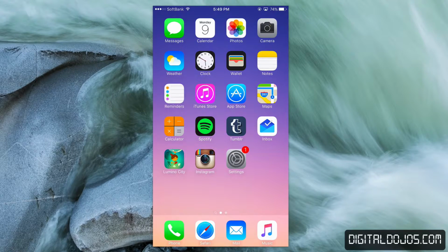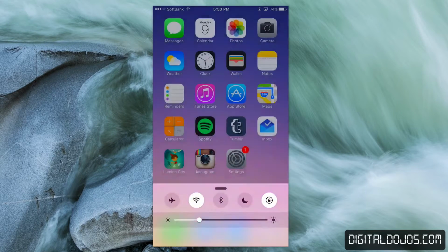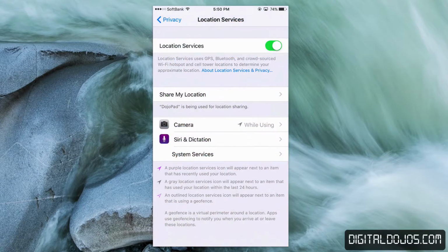Now, let's start off with some of the basic ones, of course. Brightness, for example. By swiping up on Control Center, you can easily access your brightness setting, keeping in mind that nowadays with the bigger phones like the 6S Plus, for example, you're pushing more pixels. The brighter the screen is, the more resources you're using. So finding that perfect level for you of what the screen brightness should be, and keeping that in mind, by lowering it, you are saving some extra battery life.